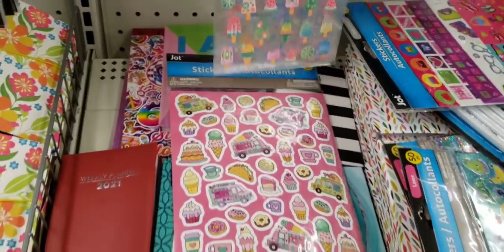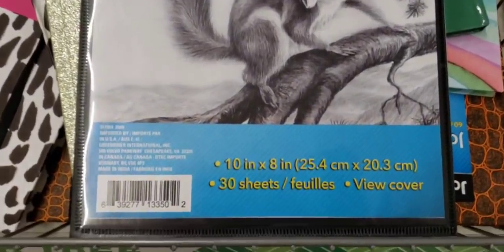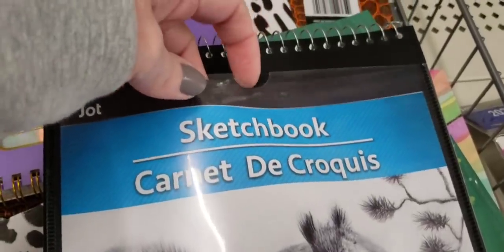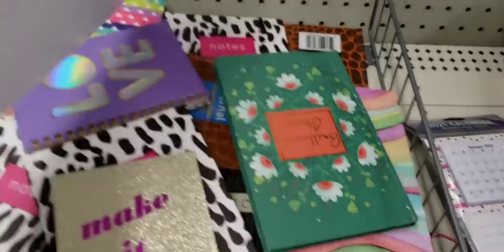Cute. Ooh, this is new. It is a sketchbook by Jot. 10 inch by 8 inch. You get 30 sheets. And I'm really loving the pocket up here. Ooh, I like that. And the paper felt really nice too. Wow, for only a buck.